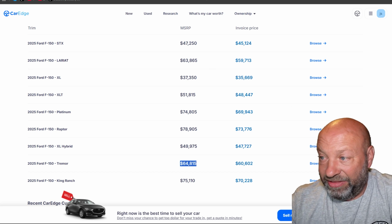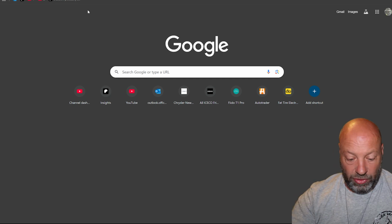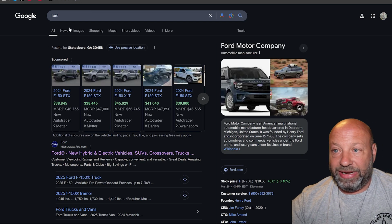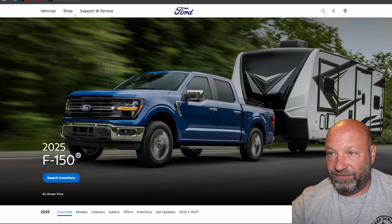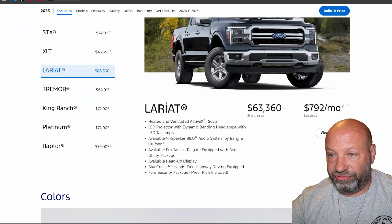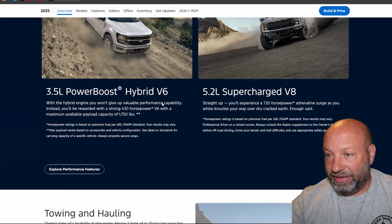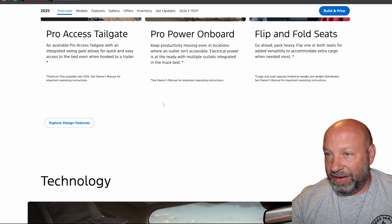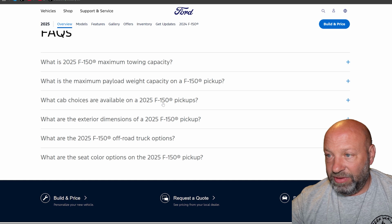And then again, you can take that and go over to Ford's website, go to Ford right here, F-150 truck 2025, and let's see what they got on here for rebates. Usually they're just listed on here. We wanted an XLT, but let's see if they got any shown right off the bat. Where are we at here? Come on, give me something.